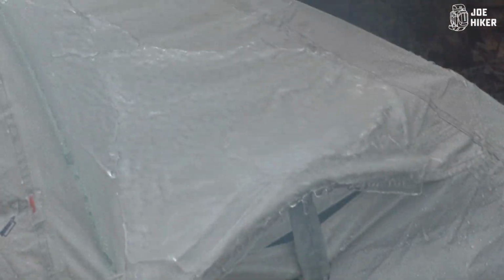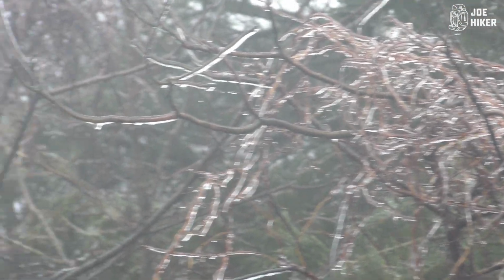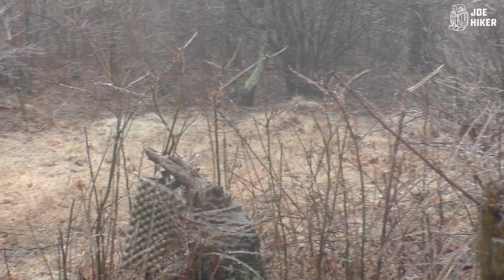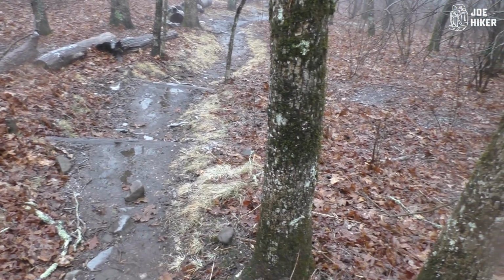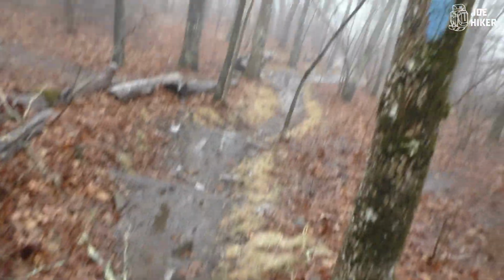Here you can see some more of the freezing rain. It's just misting out right now, but it coated everything. Going out to get some water. And you can see it's pretty gnarly.